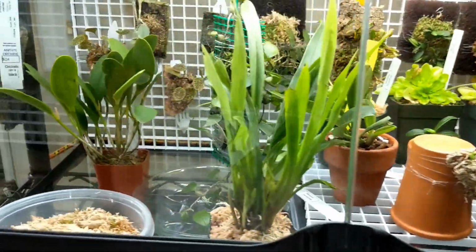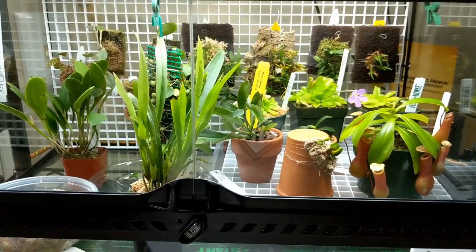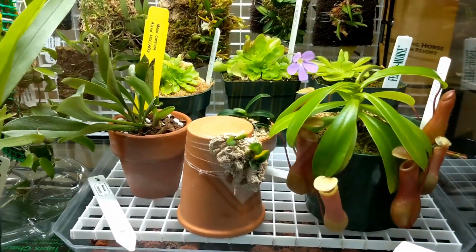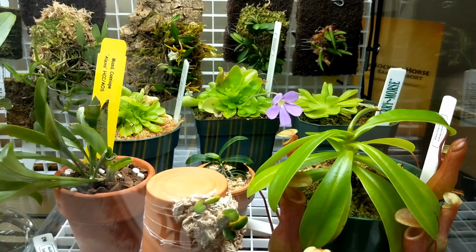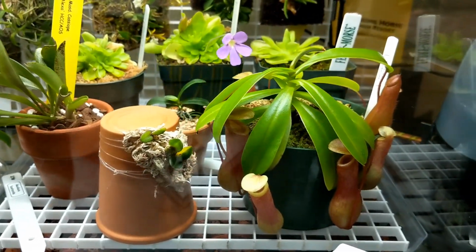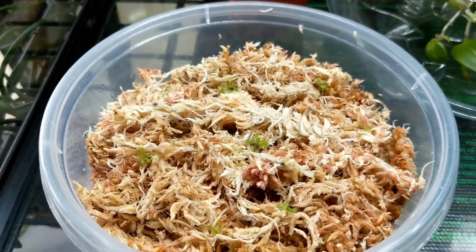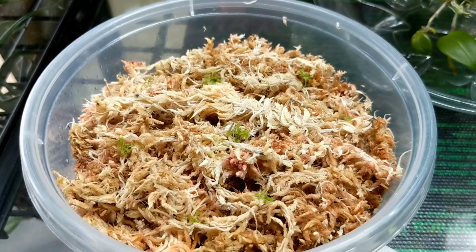Alright, what else? Got a lot of new stuff here in the terrarium. So you can see that nice butterwort, Pinguicula, nice little purple flower. Trying to grow this guy out here. What else? Oh, so take a look there too. I see all the little seedlings. Those are little sundews. Pretty cool.